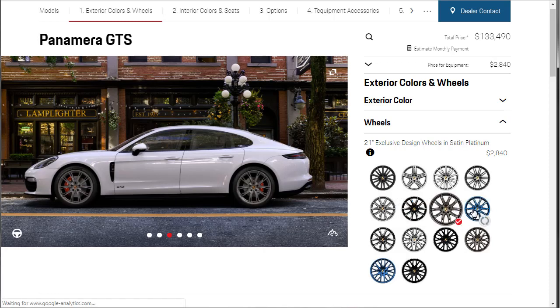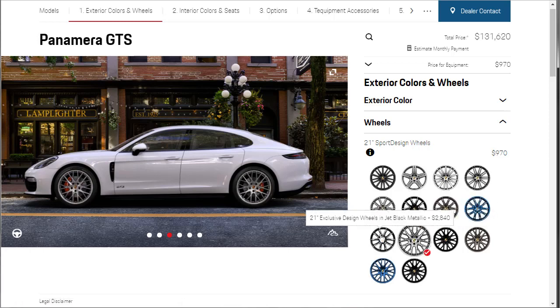And then you can even get those things in blue or any color you want. Here's the 21-inch sport design wheels. Those are kind of cool. Here, they're just showing those wheels again in black. Sport design wheels and painted exterior color. So yeah, they have quite a few wheel options. Which ones do we like?